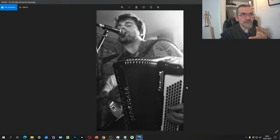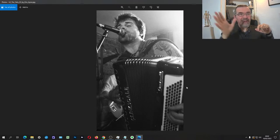Another example then, indoor light, band playing in a pub. This is the Yars, a very, very small pub. I think it probably held, you know, this tiny little room. The band were literally two foot away from the people in the front seat. I'm on the front seat here. I've got a wide angle lens. But again, what we've got is a backlight now coming from the opposite side to the last one. But again, about 45 degrees from my angle, behind the singer and the accordion player.